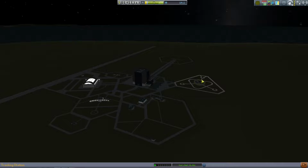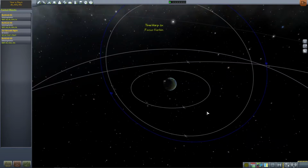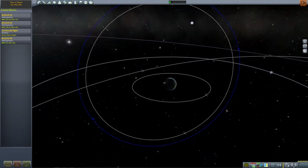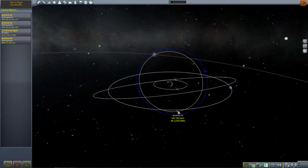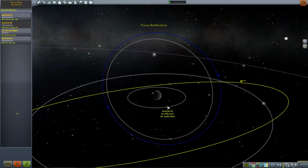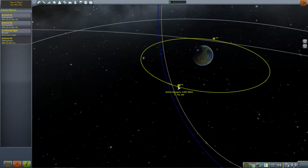And what else did we do? I can't remember. Did we put another satellite in orbit? I don't know if we have done that just yet, but oh yes, we do have. Looks like we've got a couple things. We did the geosynchronous orbit, I believe. We've got Butlick 1 here in our polar orbit. I've got Butlick 2 and Butlick 3, which is the geosynchronous orbit.